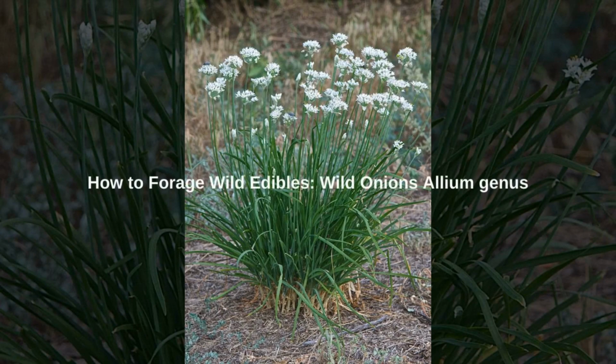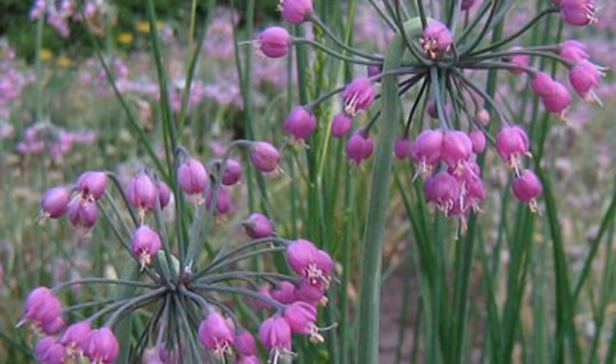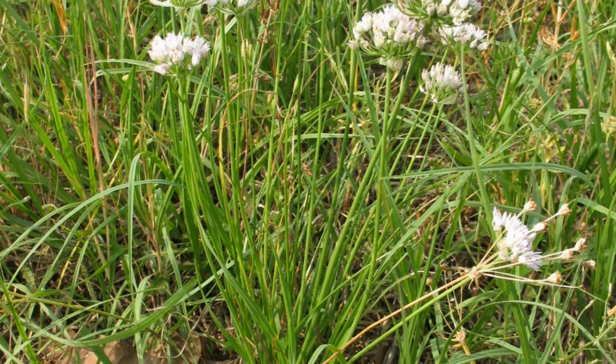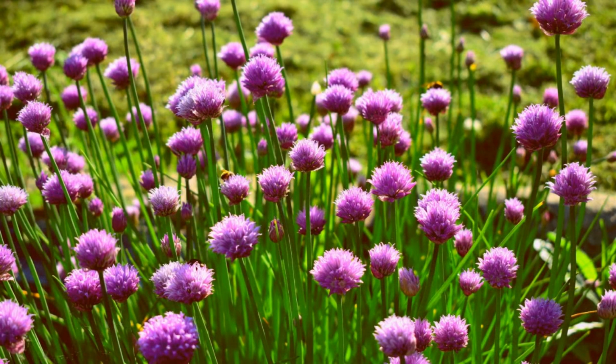How to forage wild edibles. Wild onions, Allium genus. Hello foragers, welcome back to Apocalypse Ready. I'm James, and today we're embarking on a fragrant journey to explore the culinary delights of wild onions. Our star today is the Allium genus, commonly known as onions, garlic, leeks, chives, and other related plants.